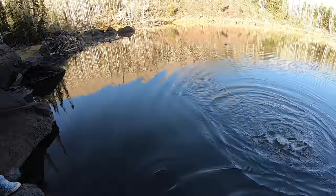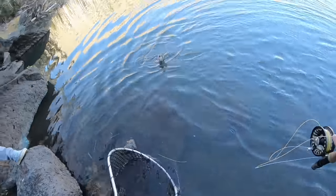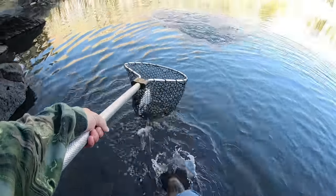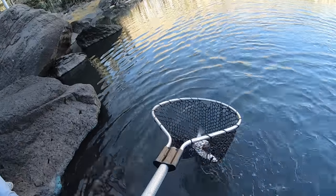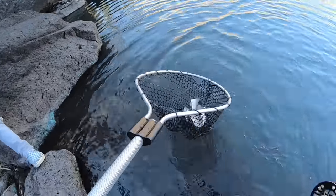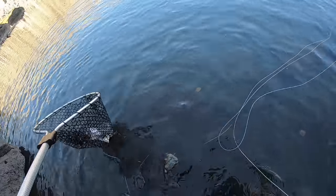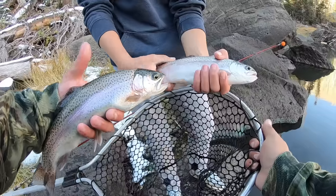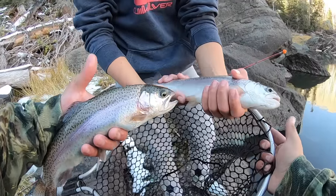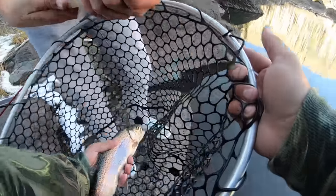You got one? Doubled up, baby. Doubled up. I'll net mine, and I'll net yours. Got him. Oh, and he just popped off. Heck yeah, dude. Double up. That was sweet. Here we go. Two chunky rainbows. I can't even remember which one mine is, but there we go. Doubled up. Couple nice rainbows. Yep. Sweet. We'll get him back.